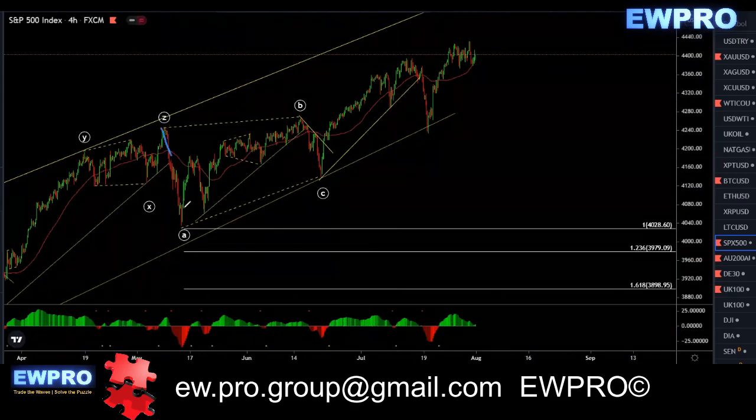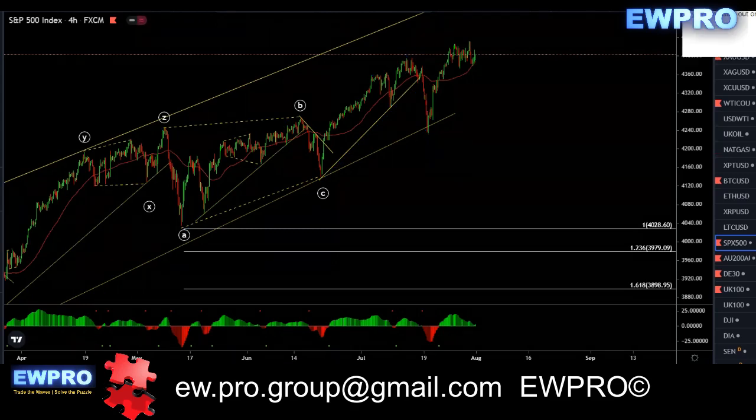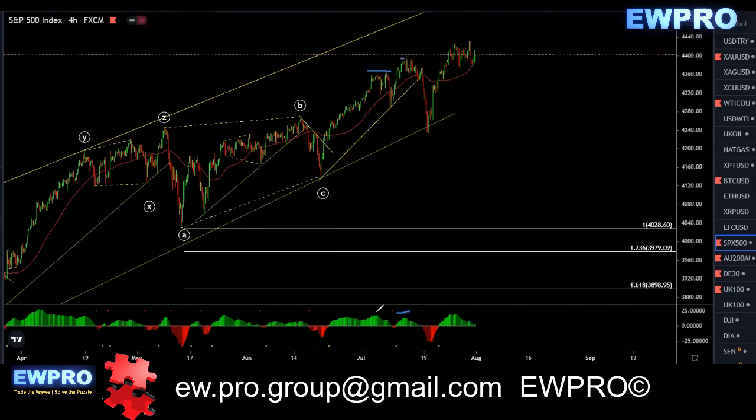So H4, we had the A, B, C, and then we're looking for another 5 up. This, we had an expanding flat in here. I was actually thinking this may have been the end of the move because we had that bearish divergence in here, bearish divergence and then a nice move down. Instead, it turned into that expanding flat.